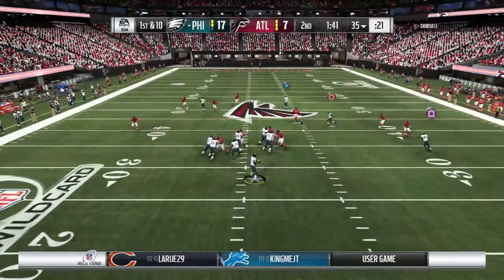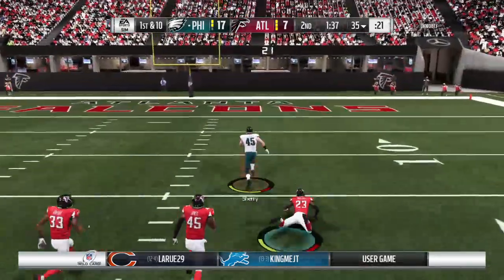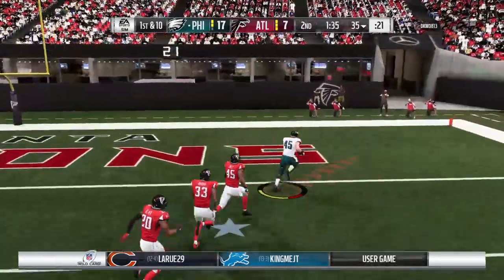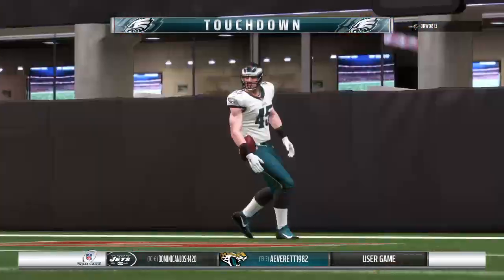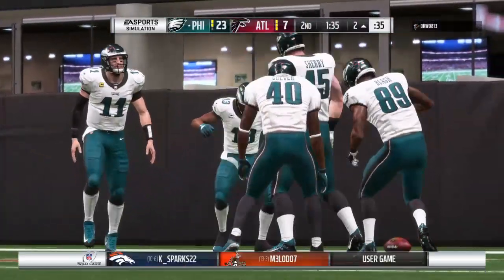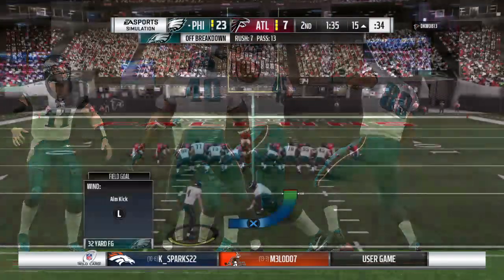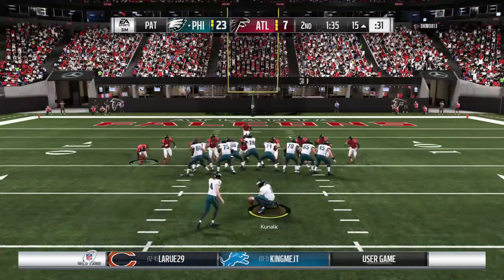Now a play fake here on 1st down. Going for the deep ball. That's caught inside the 20. Touchdown, Philadelphia. Carson Wentz with 2 first-half touchdown passes. And the Eagles add on to their lead. That was a nice little setup there off play action for the long touchdown pass.